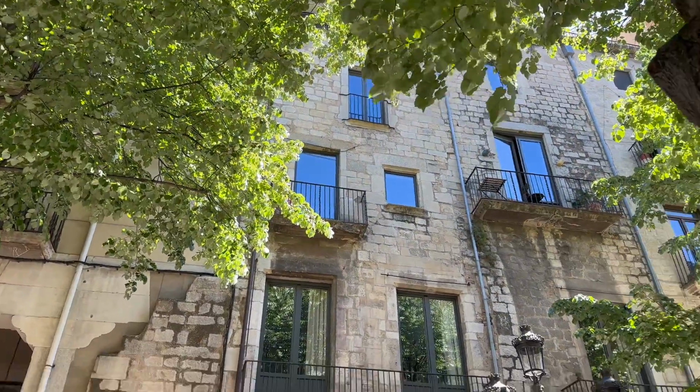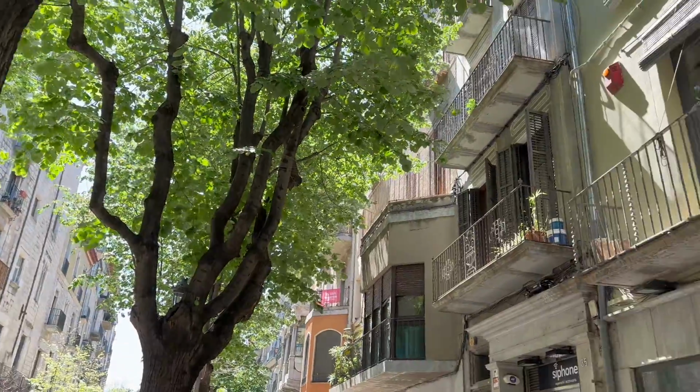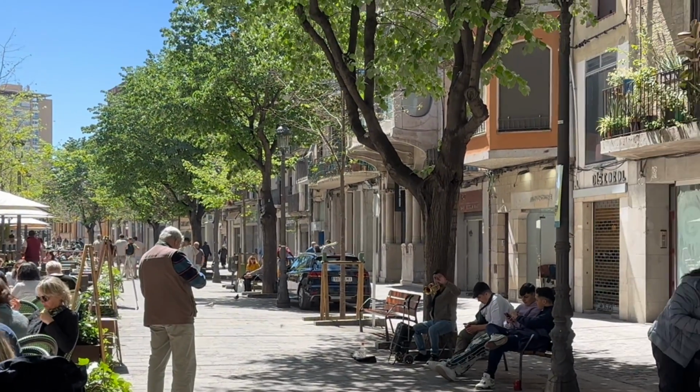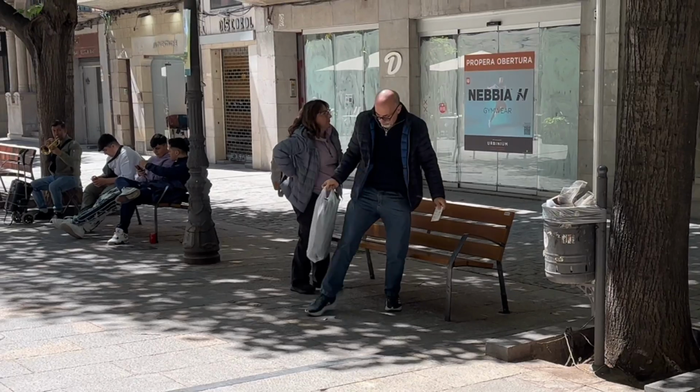We are now walking through the 13th century Jewish quarter here in Girona, also known as the Call. The Jewish quarter here in Girona is famed as one of the best preserved in all of Europe.